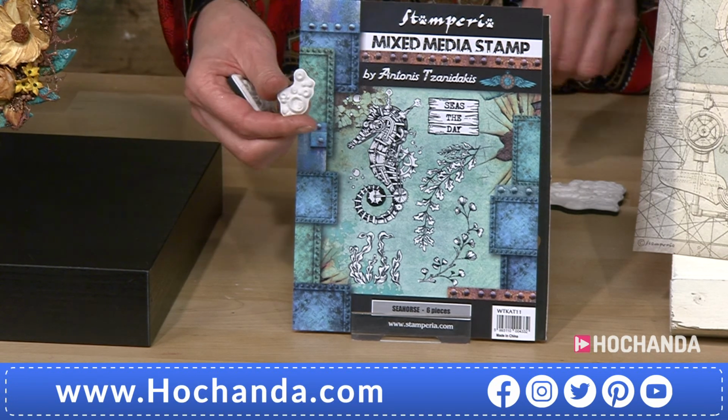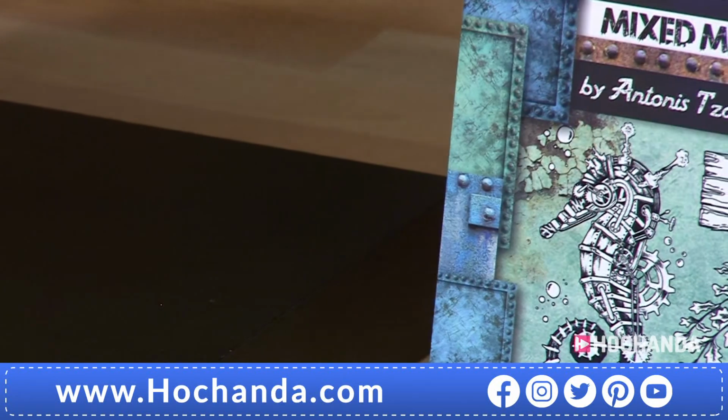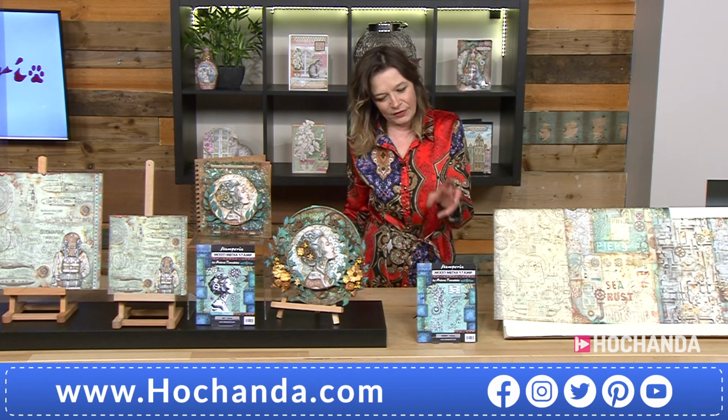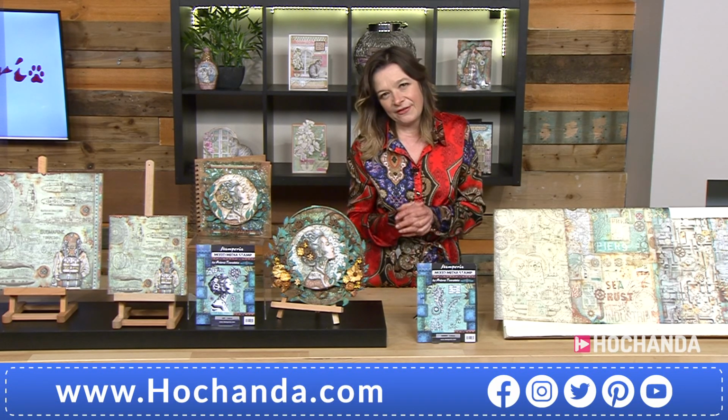You've got your bubbles, they're really handy. And then more of your wonderful sea grasses. Now, I like that set of stamps. Only £16.99 for those. And I love how flexible they are. 143825 is your item number.